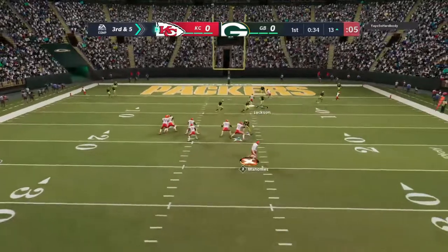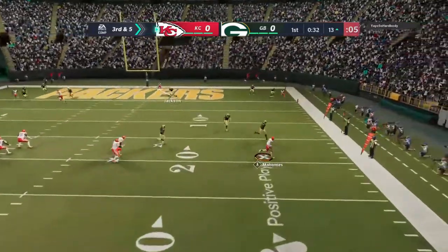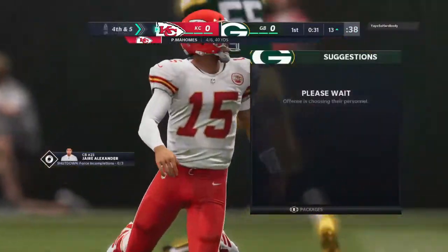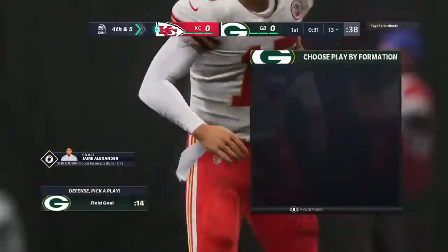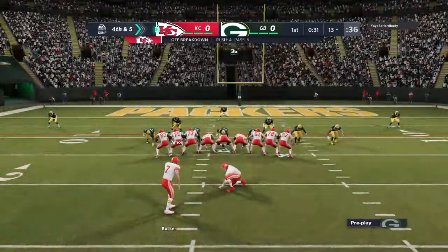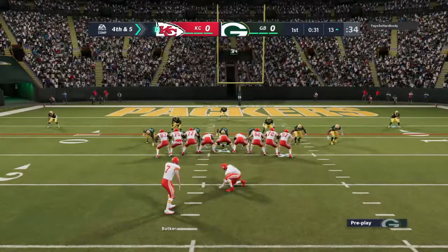Working from the gun, Mahomes escaping the pressure right. Green Bay up to the task there in coverage and forcing a 4th down. I think that was a good job there defensively. They did allow them to drive all the way downfield, but once they got their backs to the goal line, they really turned up the pressure.